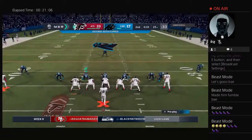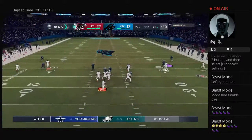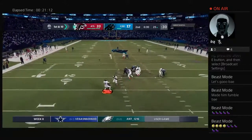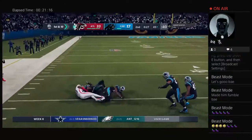About set to begin their next drive. The Falcons offense at the line. You've got under a minute to go here until halftime. You've got the good-sized lead. No need to do anything crazy. No, they're really... He's got a man complete.